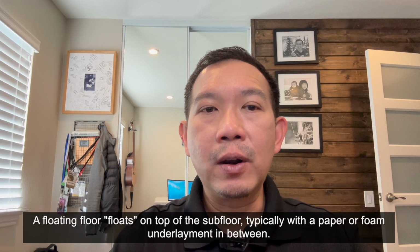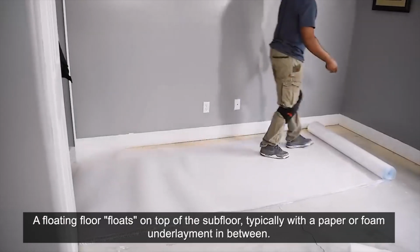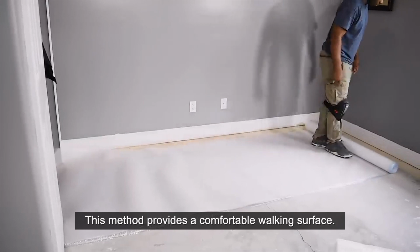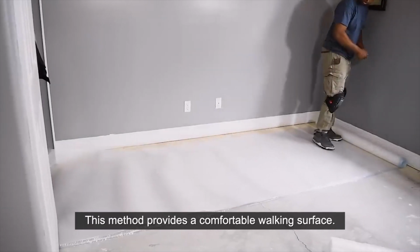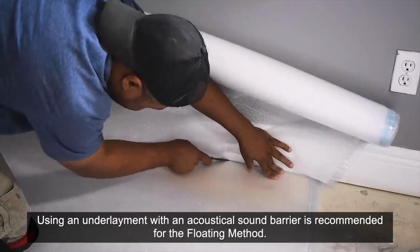The first one is floating floors, maneuverability and convenience. A floating floor floats on top of the subfloor, typically with a paper or foam underlayment in between. This method provides a comfortable walking surface. Using an underlayment with acoustical sound barrier is recommended for the floating method.